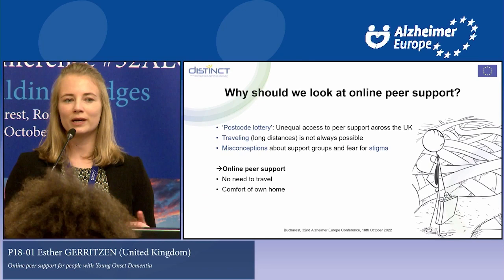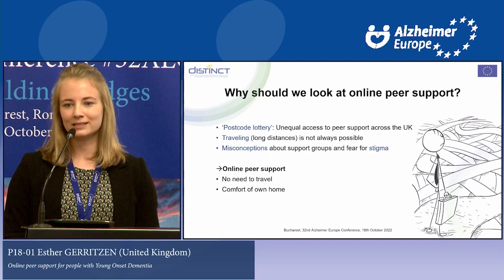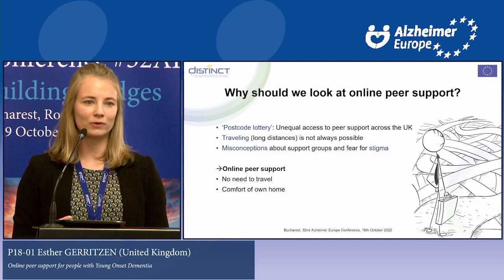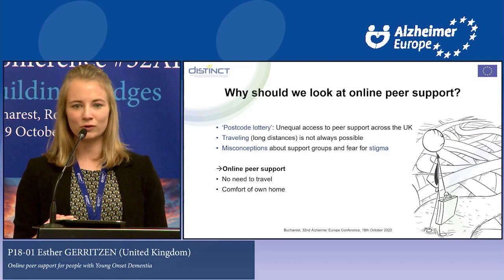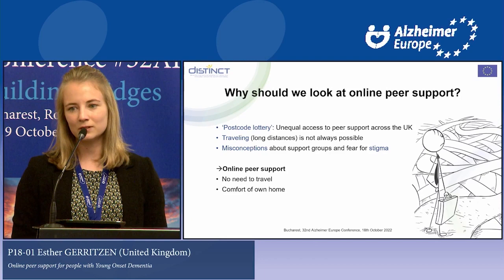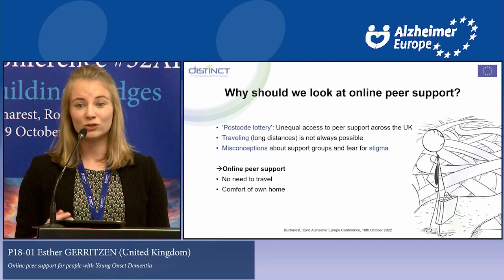Okay, so first, why should we actually look at online peer supports? Well, at the moment, access to age-appropriate local peer support in the UK varies widely. Some areas have excellent support, and some areas have hardly anything at all. And people also call it kind of a postcode lottery. So depending where you live, you either have good local services or not really. And secondly, traveling long distances to age-appropriate peer support groups is not possible for everyone. This could be due to dementia symptoms, or the groups are at a time of the day when people are still working, or people just don't have the resources to travel very far.